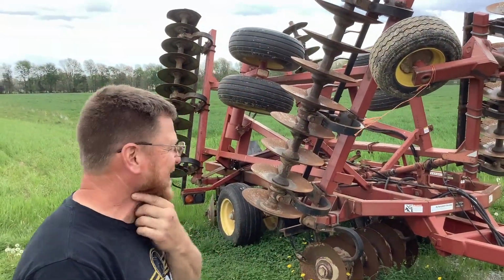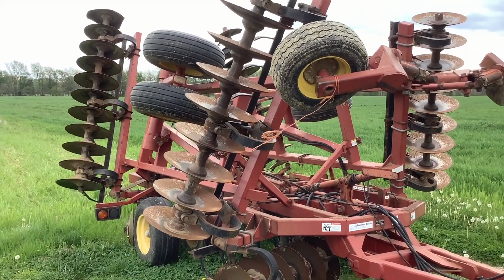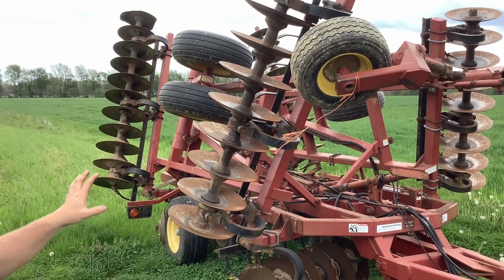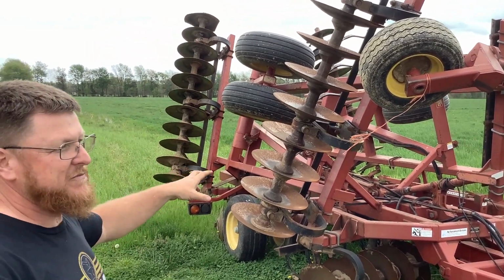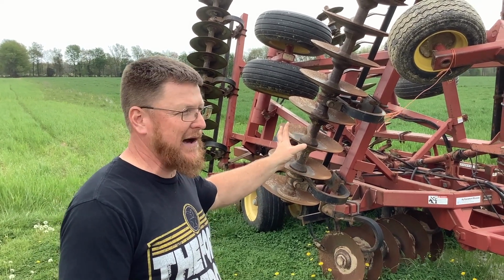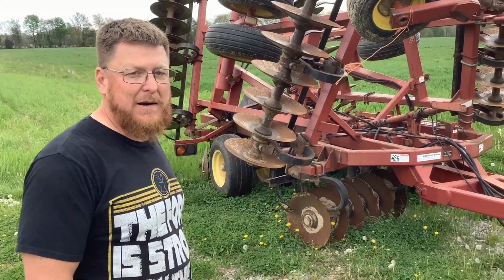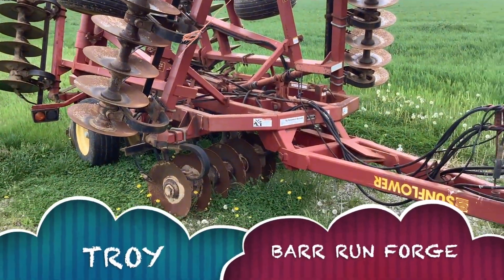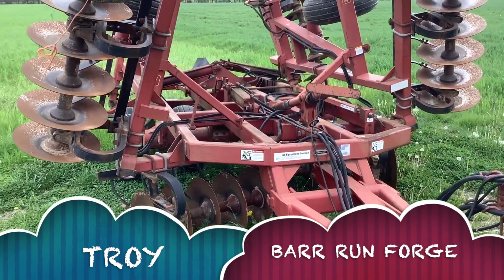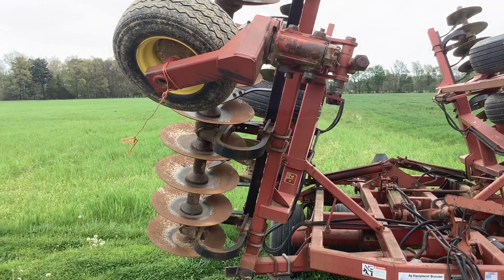This monster. Yeah, this is a 21-foot disc. It's a Rock Flex disc. Sunflower makes a really heavy disc, so the same width of disc on most other discs will weigh about 3,000 pounds less. This is a very heavy disc, so it takes a lot more horsepower. The tractor we use for this disc is 155 to 160 horsepower. Wow. And it's everything it wants.